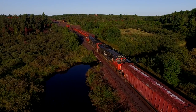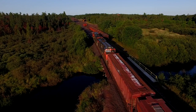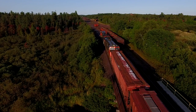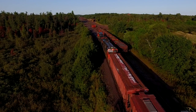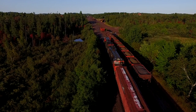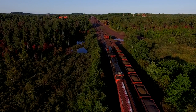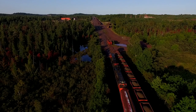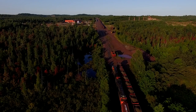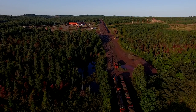A little ways beyond the road are the western switches at Eagle Mills, which requires a brief pause to line themselves into the correct track. This yard and maintenance facilities are the central hub of the LS&I, with the original Cleveland Cliffs pelletizing plant off to the right, or what remains of it at least.